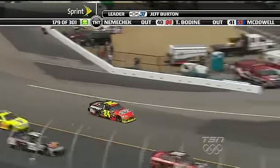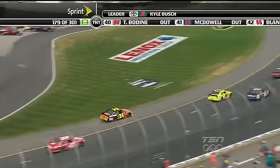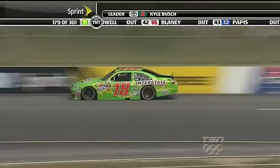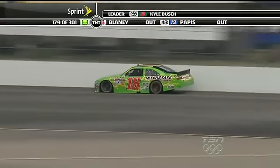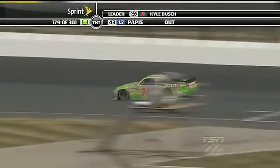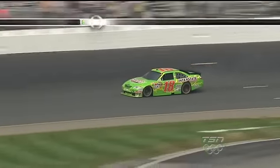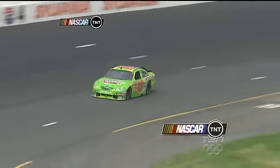And Matt, those the final two stops in this cycle under green. Martin Truex Jr., the first to hit pit road. He did so at lap 170. Burton and Gordon in at lap 178. Nothing's changed at the front. It continues to be Kyle Busch leading.